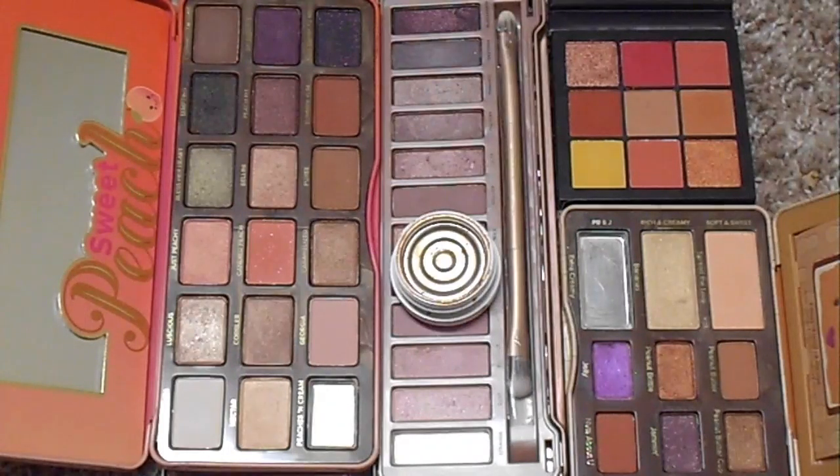So out of everything here, the only one that I would repurchase is the ColourPop. That is one of my favorite shades. I think it's a great formula. It's a beautiful color. All of these matte creams, I do not feel a need to repurchase. I am just fine using Wet n Wild Brulee as my go-to matte cream.